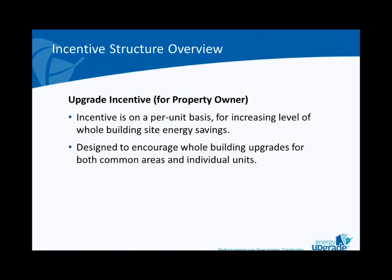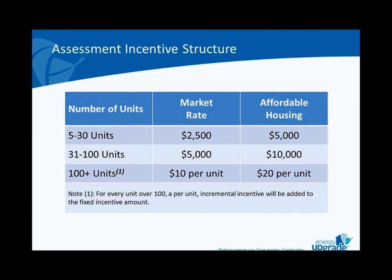And then, as I mentioned earlier, there is an upgrade incentive. Incentives are based on a per unit basis. And we designed them, or I should say Build It Green or PG&E designed them, to encourage whole building upgrades for both common areas and also for individual units.